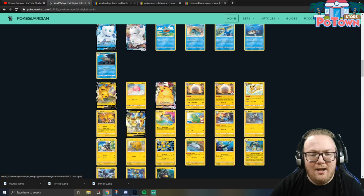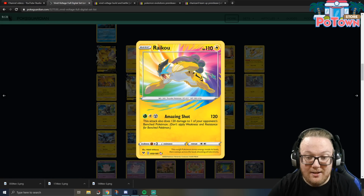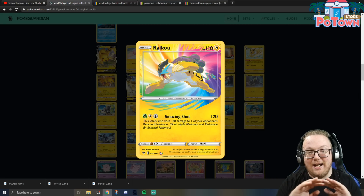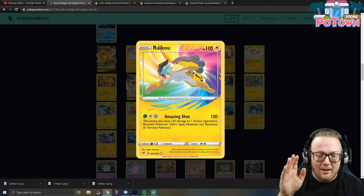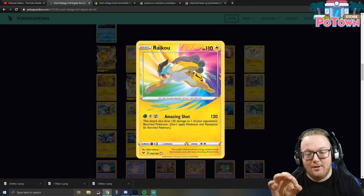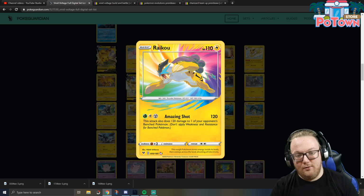The next thing I want to talk about, there are amazing rare cards. This is a new rarity specific to Vivid Voltage. There have not been any more amazing rares released for future sets, or revealed for future sets. So as you can see on the bottom left of the card, the rarity symbol is an A with a bursty rainbow thing behind it. So these are a new rarity.